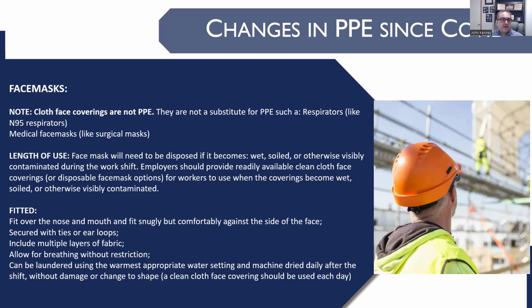Changes in PPE since COVID. So what do we talk about? Face masks. Cloth face coverings are not PPE. There are a lot of cloth masks out there, which especially became available during COVID. Yes, we're not in a pandemic as we were a couple of years ago, but there's still no substitution if you're required to wear a surgical type mask for covering. So keep that in mind. They're not going to allow a cloth type mask as an equivalent.